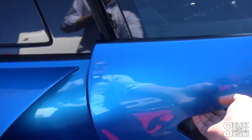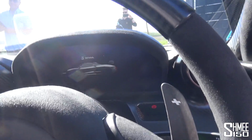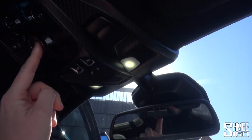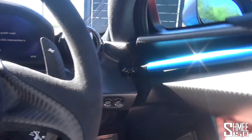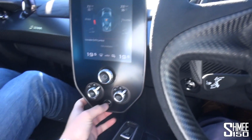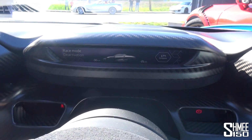Right, let's climb in here. I'll have to do this awkwardly because we've got a little bit of luggage in the car with us. Get the car started. Then I'll need to take it out of race mode. To do that, door down. This takes just a little moment. Press active, race mode deactivation. Maybe we'll be back doing that again later on.